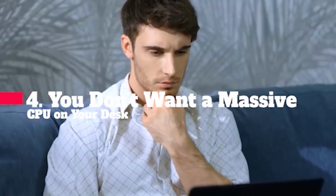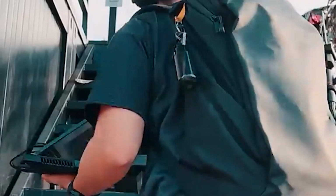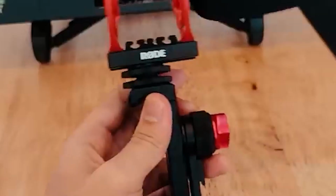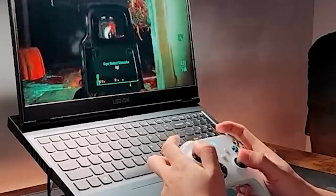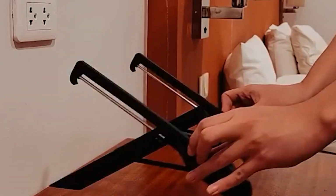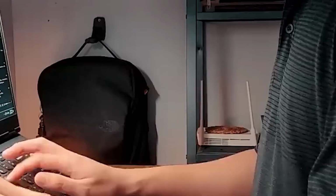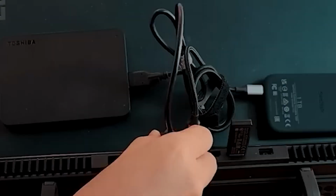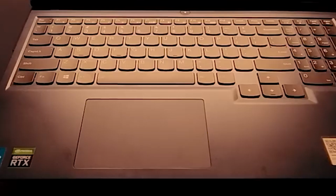Number 4. You don't want a massive CPU on your desk. Because of the space requirements to cool the 13th Gen Intel Core i9, you'll likely end up with a massive tower on your desk or under your table. Unless you have an expansive workstation, this will take up precious real estate on your desk. So if you want a portable CPU that'll fit neatly into the corner under your desk, the Intel Core i9 chip is likely out of the question. You can check out our PC case size guide to help you decide what kind of build you need.